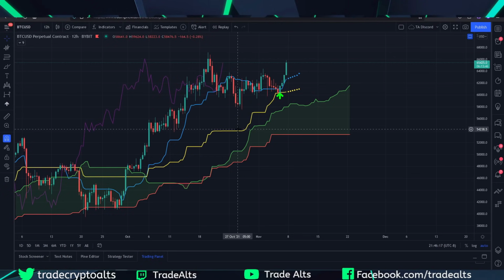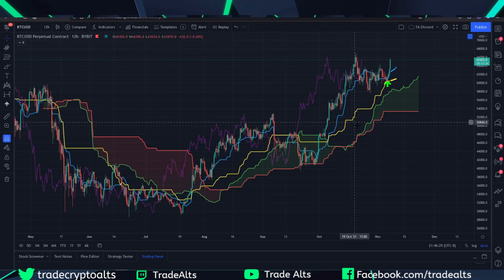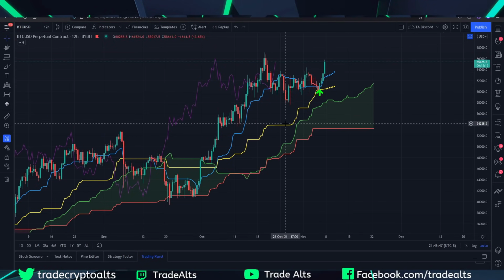Price comes back into equilibrium here, and then we can choose a direction from there, where I usually favor the overall trend, right? The overall trend here is bullish. So this would definitely have been an area where I would be interested in looking for longs, because this typically is a good opportunity. It's not always the case, but from trading this for quite a while, this is one of my areas where I'm always looking for a nice trade.